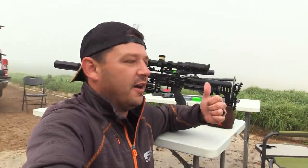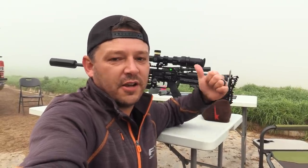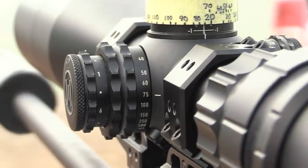So with the dense fog, it's pretty impossible to range with the laser rangefinder. So what I'm using now is the parallax on the Element Titan scope. As soon as I see the pellets in focus, you can check the distance meter on the side of the scope and estimate your range that way as well. So it works pretty well.